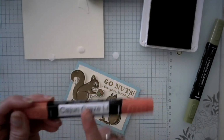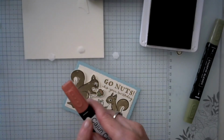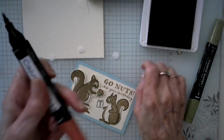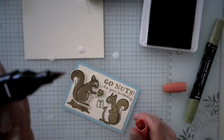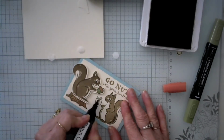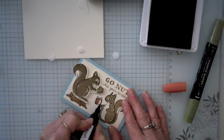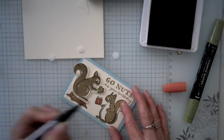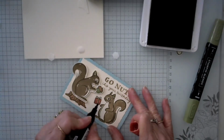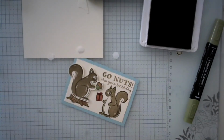They come in light and dark for almost every color. There are a few colors that we don't have blends for, but there is a thin line here which shows the bullet point. And then this one shows, I don't know what it's called, the fat point that colors in a wider area. Well, I'm going to use the bullet since this is kind of tiny, and I'm coloring in the present. Now I'm going to go back with the dark Cajun Craze and color the bow. Just gives a little definition.